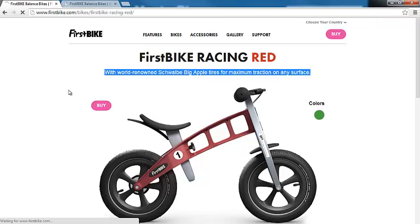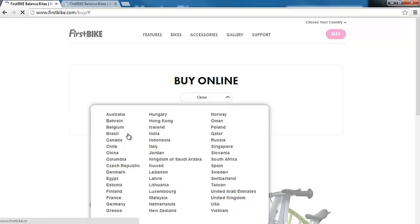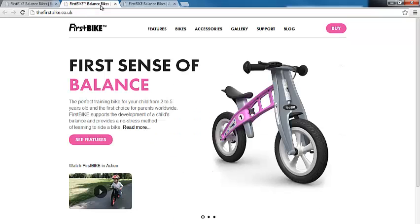Let's see what happens when we go through to buy. Okay, so to buy, I've got to go and find my country. I'd be tempted to lose this particular task by having choose your country to buy, click, drop down, go, and having that each time you put the buy button. So it becomes choose your country to see pricing, choose your country to see bikes, to buy, etc.